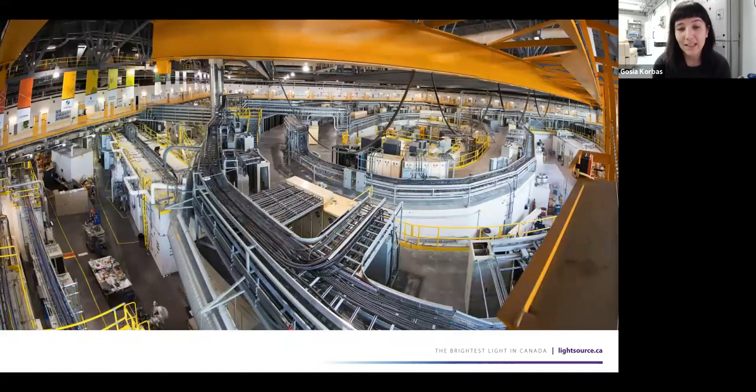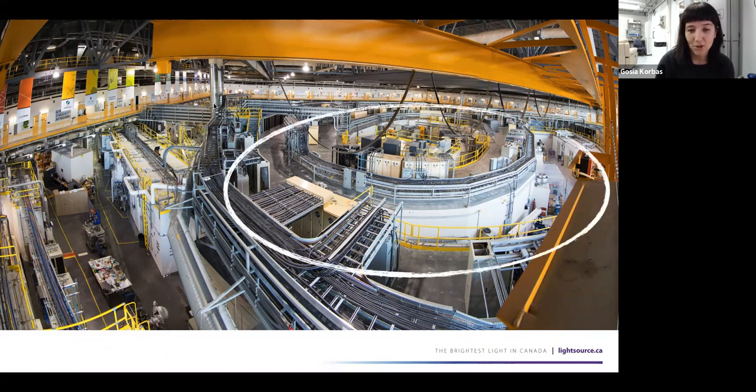And this is how the Canadian Light Source looks inside. There is a mezzanine level here. I'm trying to point with my cursor. When you come for a tour, this is where you would be walking around. You can look down and see a round structure in the center. This is the storage ring, and this is where we accelerate and keep the electrons, and they produce the light. That's the round structure here, more or less.